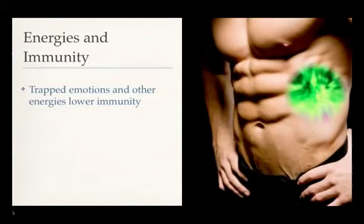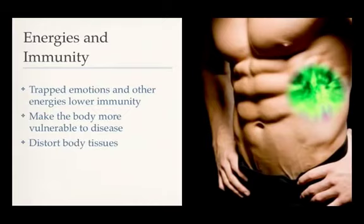If you have a trapped emotion in your liver, a major immune organ, that's going to definitely lower the immune system more than if that emotion were trapped somewhere else in the body. But the reality is, no matter where a trapped emotion or any other energy is lodged, it will lower the immunity of the body, no question about it, and make the body more vulnerable to disease.